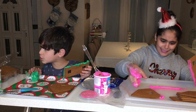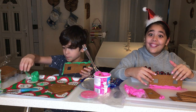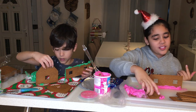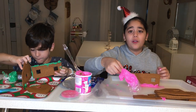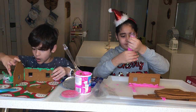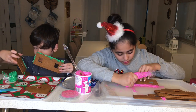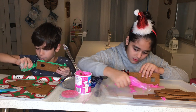Let's look on the instructions. It's stuck! I'm a genius! See that? I'm a genius. I'm gonna work for NASA. I'm gonna fly. I'm gonna conquer the world because I stuck a gingerbread. Whoa, it stuck. Wait, more like an epic fail. No, I just stuck you, man. Please, be nice to me.